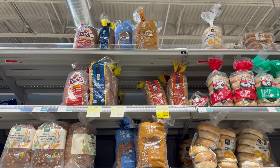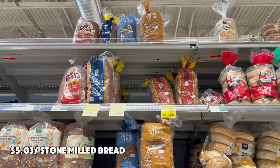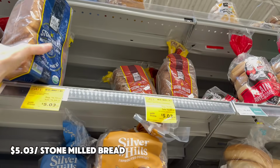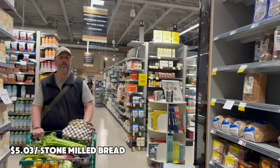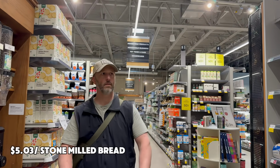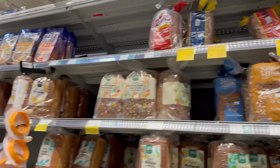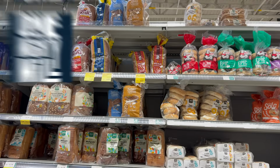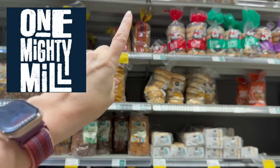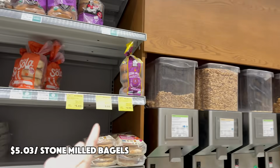So one Mighty Mill is on sale, $5.03 a loaf. If you're looking to grab bread instead of making it, we make sourdough bread, so I typically don't have to buy anything. Okay, it's on sale, but I think we're staying on top of it pretty good. But if you're looking for bread for the week for sandwiches and all the things, here at Whole Foods, that is my favorite. And it's on sale, so that's so good. And then the bagels are really good too.